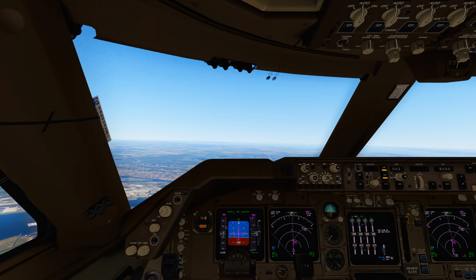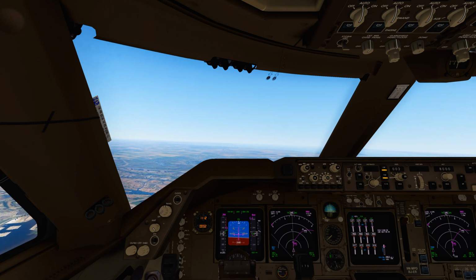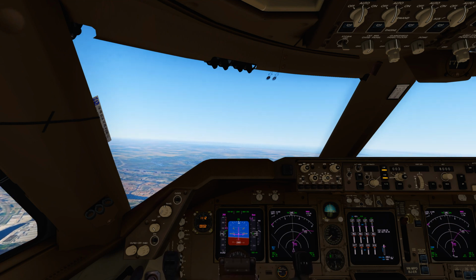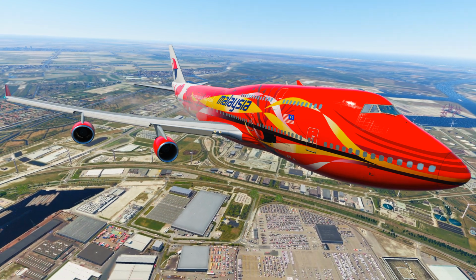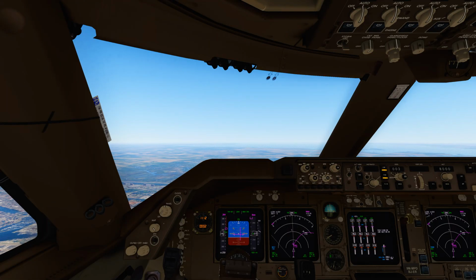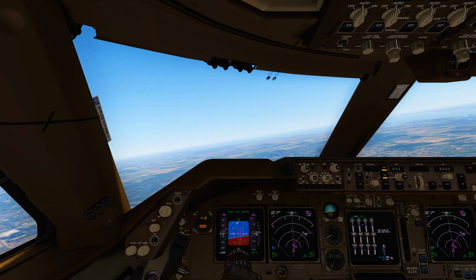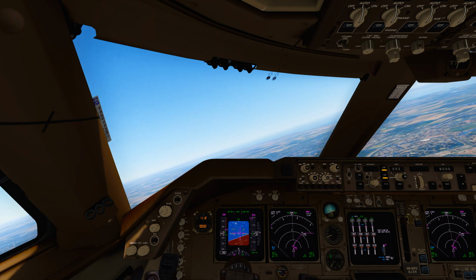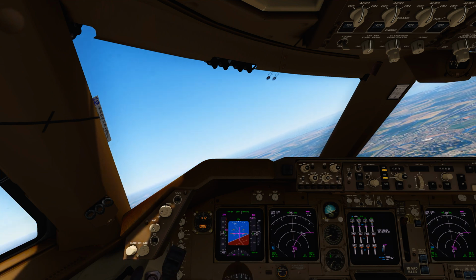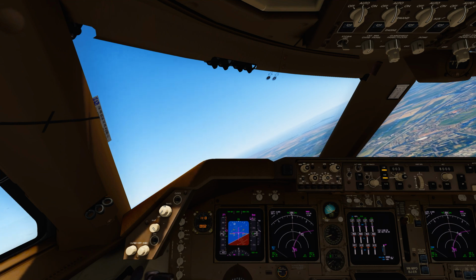Speed check flaps 1. So let's clear first the flaps up, and then let's do clean up after takeoff. Yes, look at that. This down below here is Amsterdam Sloterdijk. Let's go into the right. And then speed check flaps up. Nice, nice and easy, nice and easy.